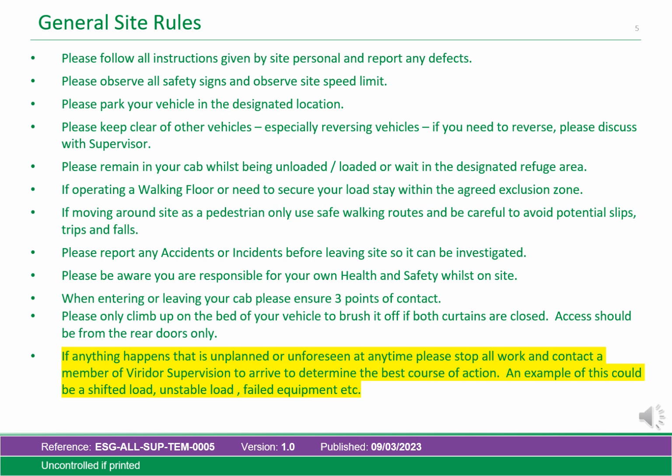General site rules. Please read through and familiarise yourself with these rules. One I would like to highlight is that if anything happens that is unplanned or unforeseen at any time while you're on site, please stop all work and contact a member of the Viridor supervision. They will then arrive at your location to determine the best course of action. An example of this could be a shifted load, an unstable load, or an equipment failure.